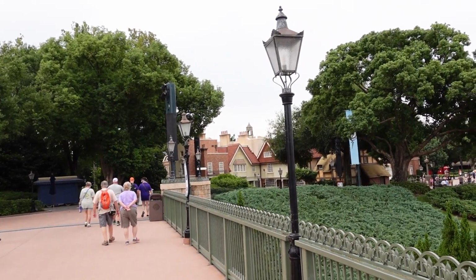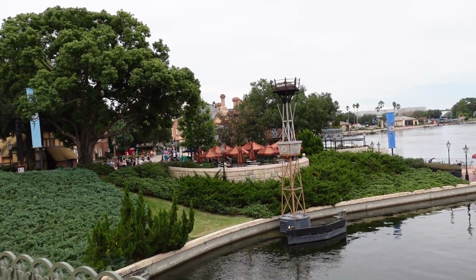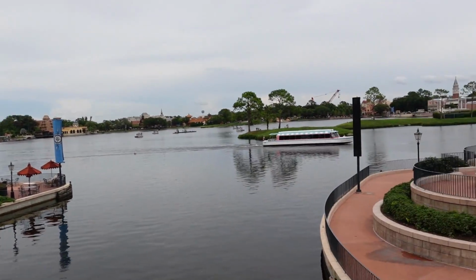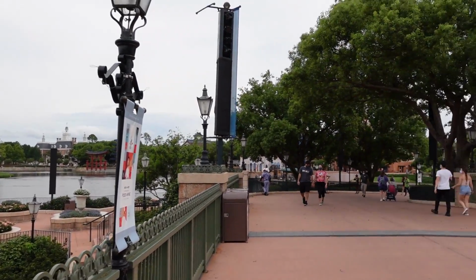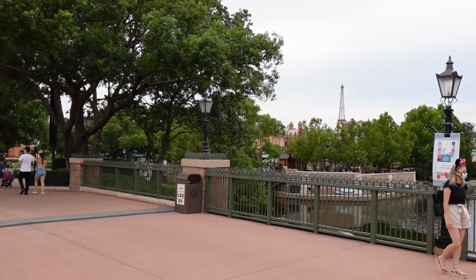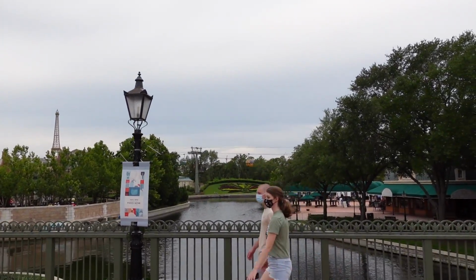So just for another perspective, there's the UK Pavilion. This area actually is a mask-free relaxation zone, and that's where I was standing down there. The stairs are just on the other side of this bridge, and that's the France Pavilion, and we are headed over to the Disney Skyliner right now. It looks like they are running.